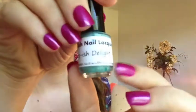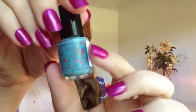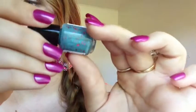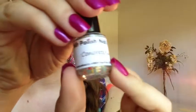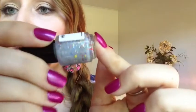This is the first one that I got. It's called Turkish Delight, and it's kind of spelled like turquoise. And you can see it's a robin's egg blue base. It's got red and pink and blue glitter in there. Really pretty. The next one is called Concrete Jungle. It is a gray base, and it's got primary color glitter, so it's got blue, yellow, and red. And I really like this one, but it had a very weird smell to it, so I don't know how I feel about that.